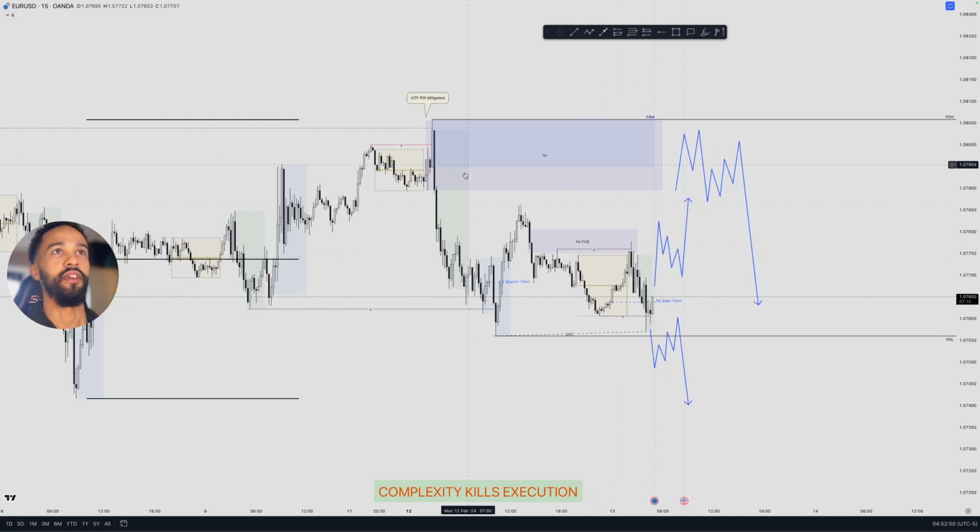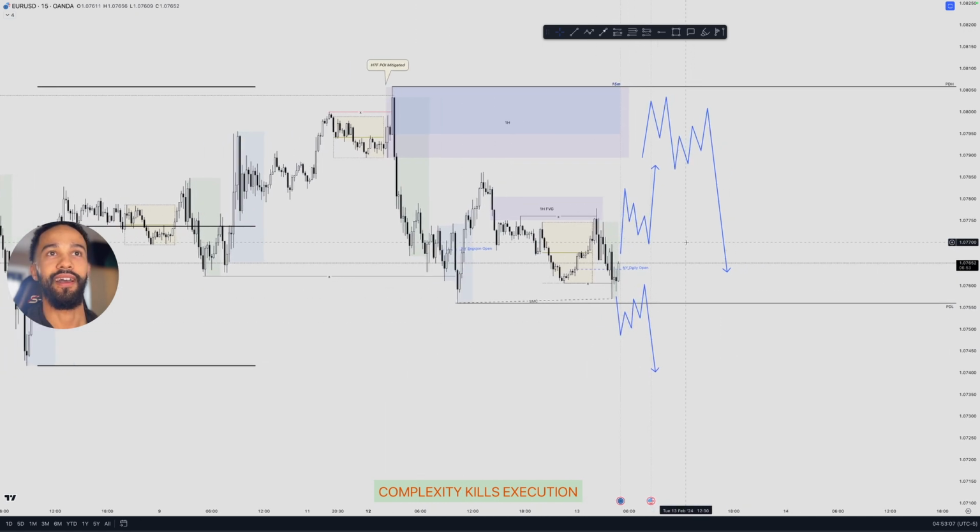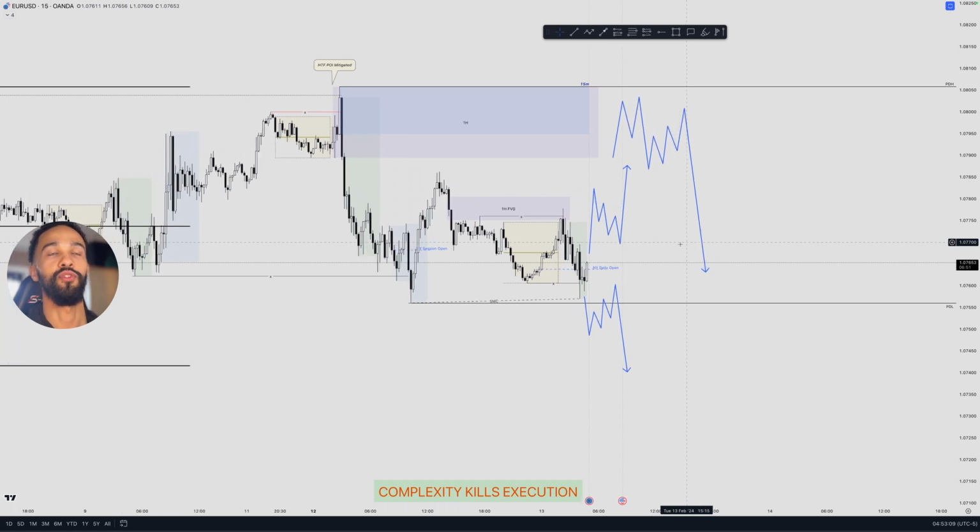So up here we have the strong POI on the 1 hour, the order block, and we also have a 15-minute order block there. That's where it swept some internal liquidity and broke down yesterday. Now we haven't taken our previous daily low while DXY has. So price is showing some strength here from not making that lower low.